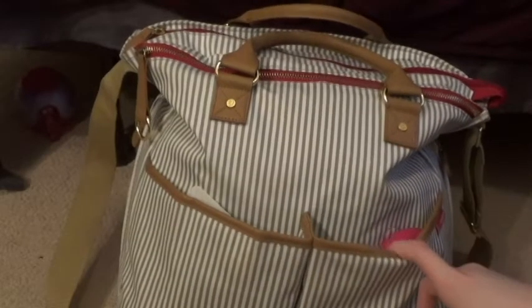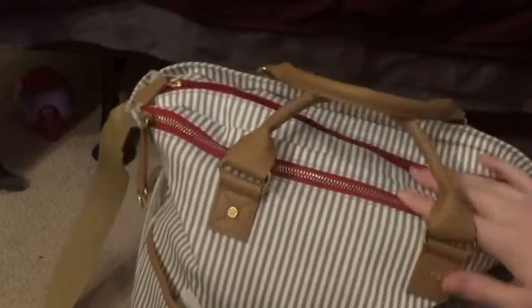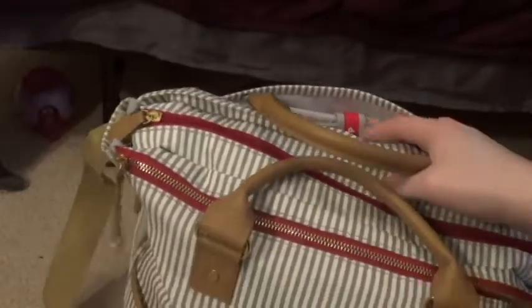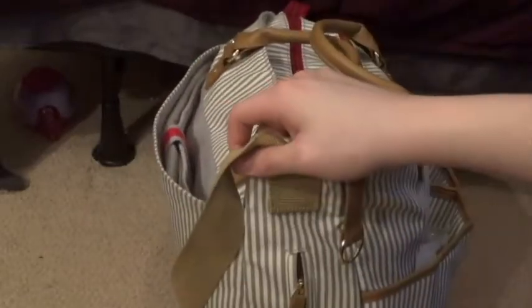Okay, so let's actually get into the actual pockets. This bag has two front pockets, one medium-sized pocket here in the front, main pocket, and then the back little pouch here, which normally I only keep the diaper pad in. And then it also comes with two insulated bottle pockets on the sides, if you guys haven't seen my previous what's in my diaper bag.